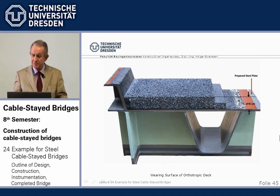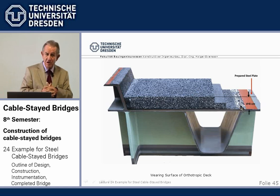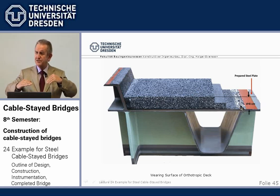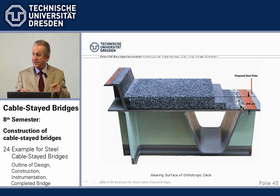Of course, there is better material. The other way, very early on, was that you used shear studs on the deck and cast concrete onto it, or zigzag plates and things like that. It was a long, tedious process over many years, but this is currently the state of the art.